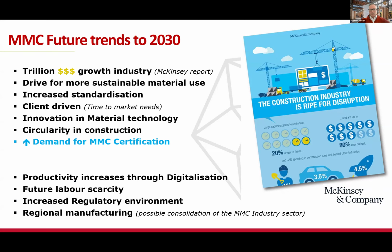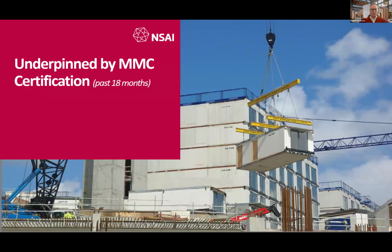And it's not going to change because the scarcity of labor is not going to be solved in the next 3 to 5 years' time. We're not going to get enough people coming through the system to be able to support both professional and trades. And we see regional demand for that as well. And the regulatory environment isn't going to get any easier. So MMC is ripe for disruption, and that's what we need to hone in on.